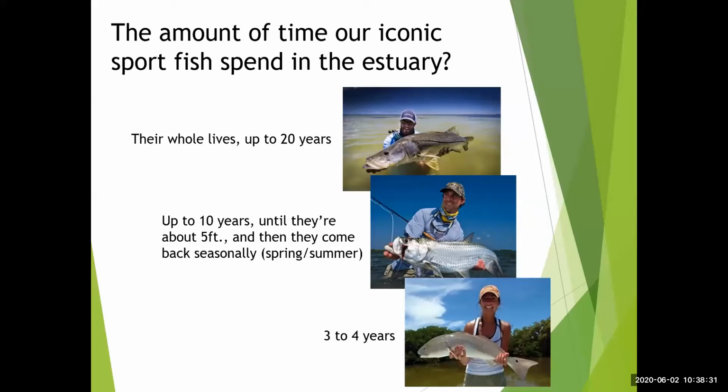So these fish are clearly important species within our estuary, and they're important for a number of reasons. They provide balance in the ecosystem. Obviously, if you have healthy populations of large predators, you usually have a healthy system. And they're important to anglers, and they provide recreational opportunities. And they're also a critical component to our economy. Next slide.